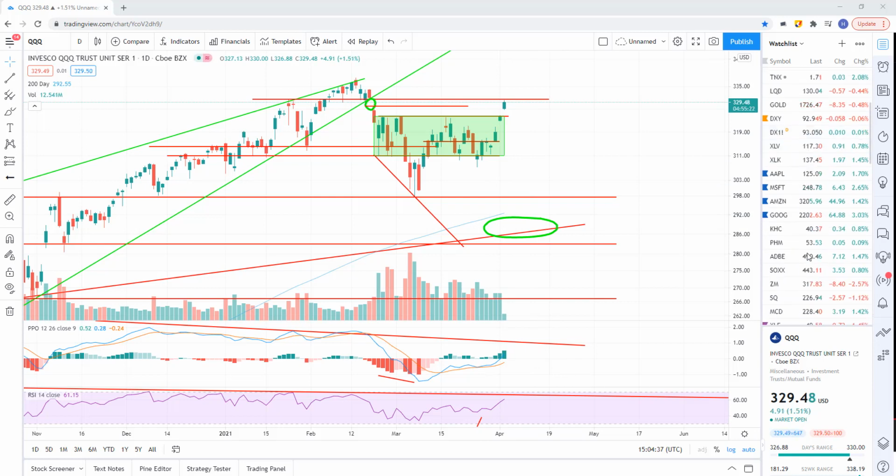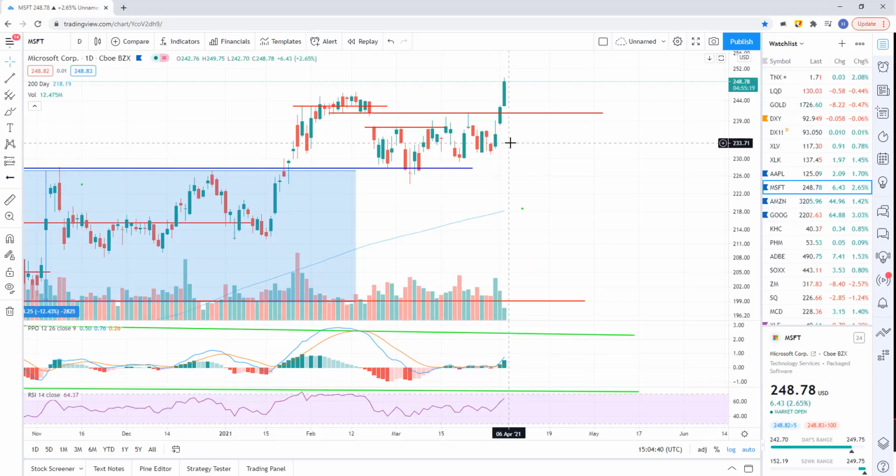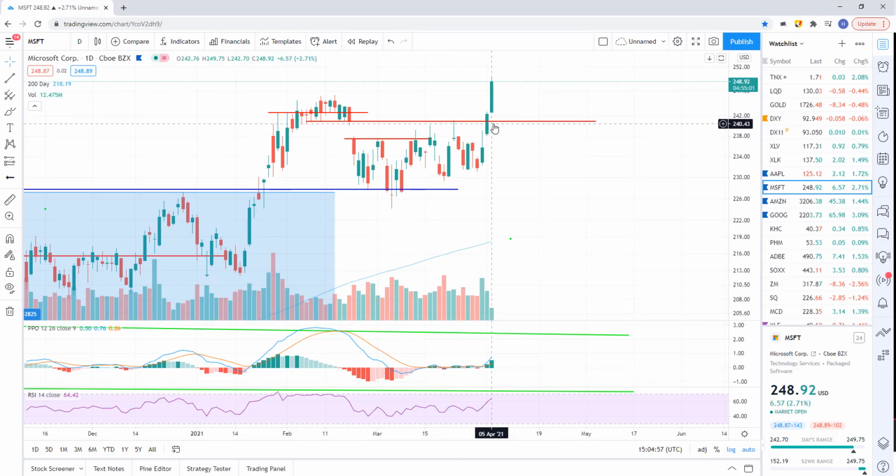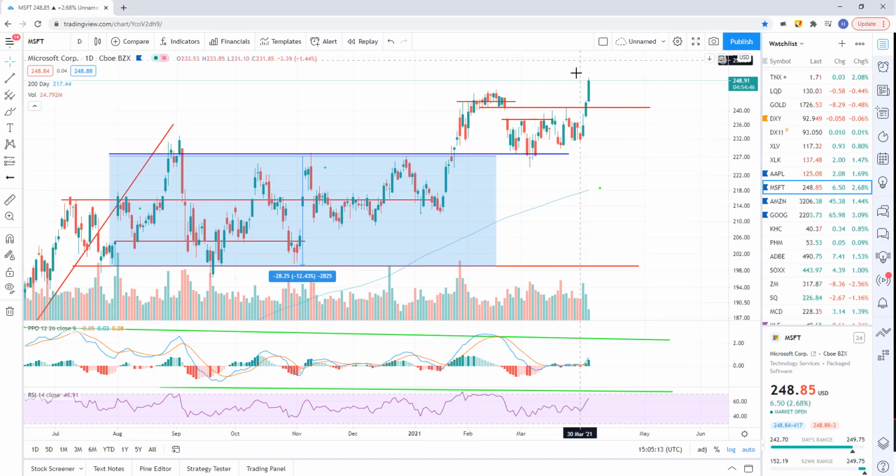One thing to point out, though, about this trade idea, look at Microsoft. Microsoft and Apple make up a huge percentage of the triple Qs. And Microsoft is kind of breaking out so far today. You can see here's your previous high right here, and that's a pretty impulsive breakout candle, pretty impulsive buying candle. So keep an eye on that to see how that closes the day, because obviously that doesn't help the case to short triple Qs when you have breakouts in the major stocks that make up that index. So something to take note of. Now this is a divergent high.